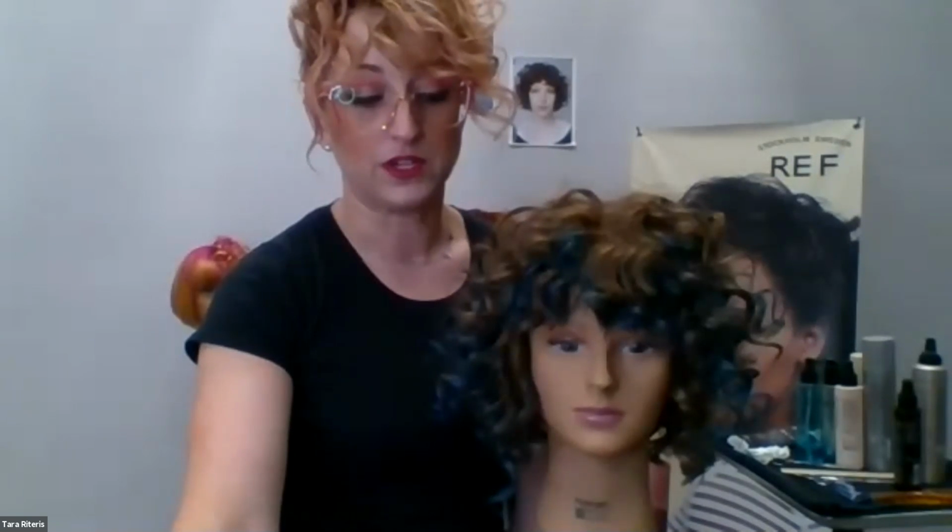I have one more question. Yes. What would you prescribe for natural, low porosity, kinky textures from foundation to style products? For the foundation of style products. So yeah, kind of everything. Go ahead. Yeah, everything we just said.